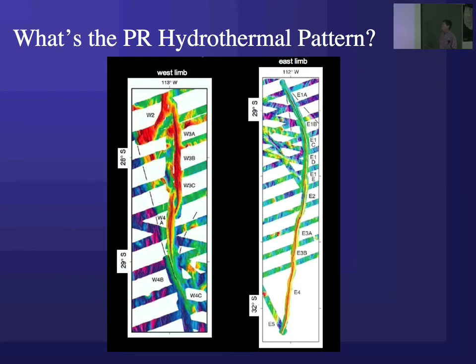Well, what's the propagating rift hydrothermal pattern? The question came up because people had proposed there were times of intense mineralization you find in sedimentary deposits, and they said these are times of big ridge reorganizations. This is how ridges reorganize. Ed Baker and I organized an expedition to look at the hydrothermal pattern of this area between the Eastern and Juan Fernandez microplates.